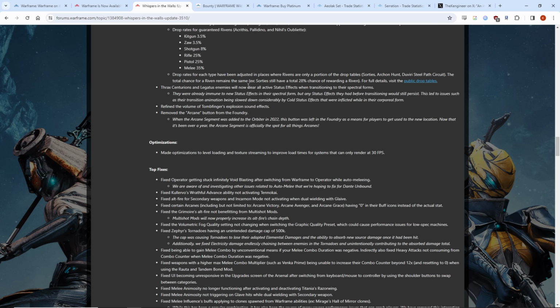Previously, whilst they became status immune, they didn't cleanse any status already acting on them, which means if you'd hit them with cold procs, they would very slowly go through their animation. This has been fixed now. The spectral form will go through a much quicker animation, or at least the animation it's supposed to go through.